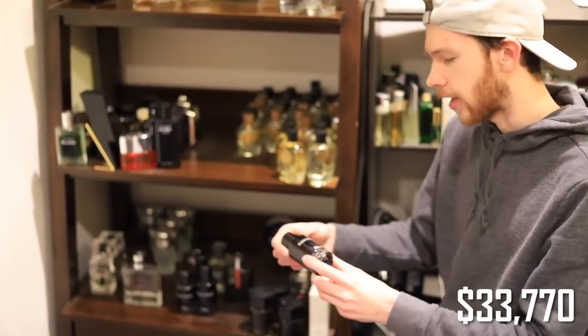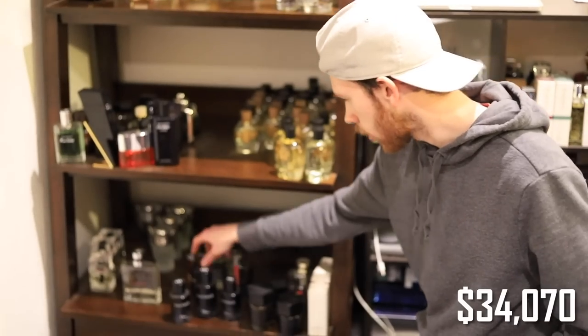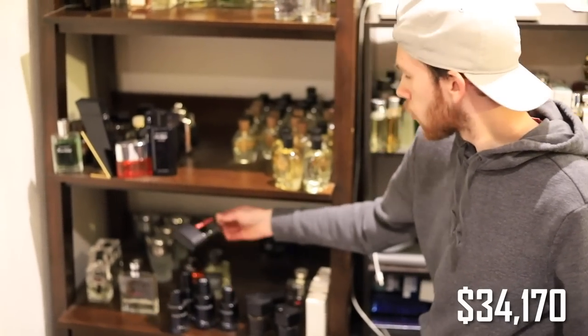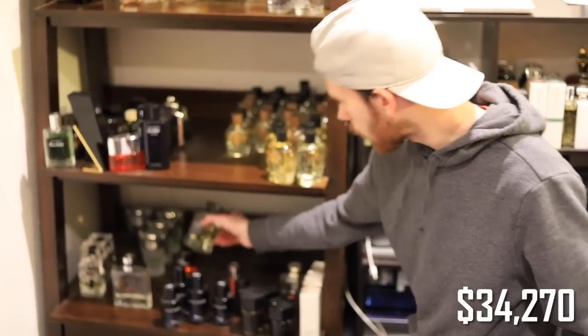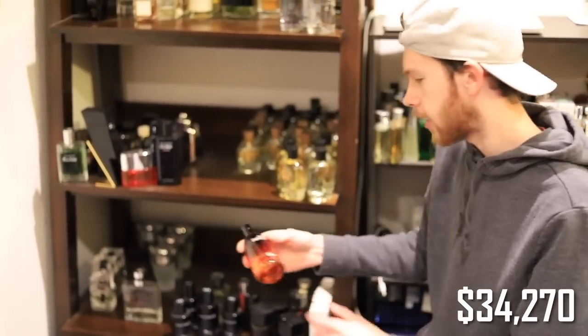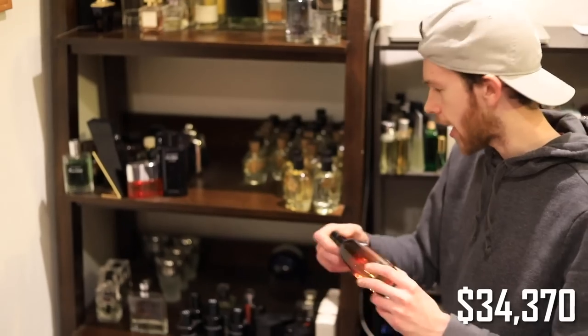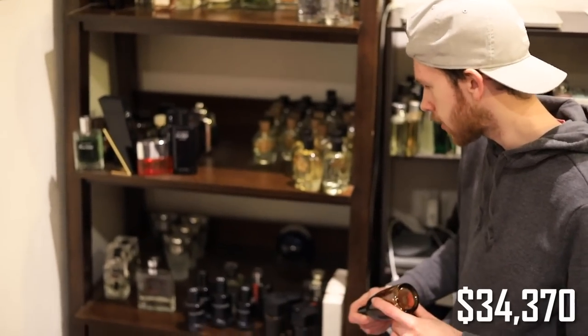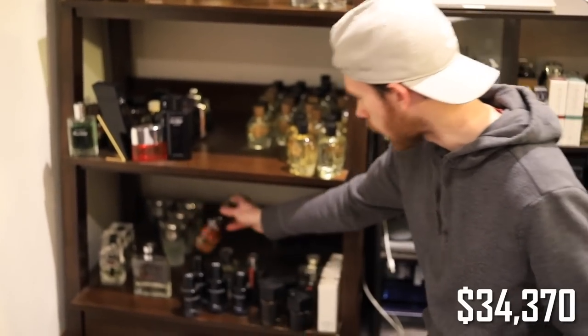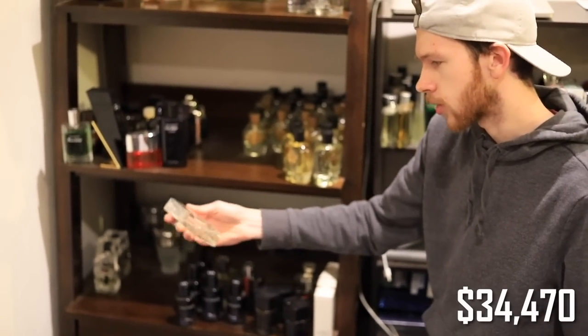More Dior Sauvage. Dior Sauvage Eau de Toilette. Eau de Toilette. Eau de Toilette. You get the idea here. Prada Carbon. Abercrombie & Fitch Authentic. Awful fragrance. Not really worth the money, in my opinion. Dior Aqua Fahrenheit, the only Fahrenheit fragrance that I have in my collection. That needs to change because I love Fahrenheit. Down here we have just another bottle of Allure Homme Sport Cologne Sport.